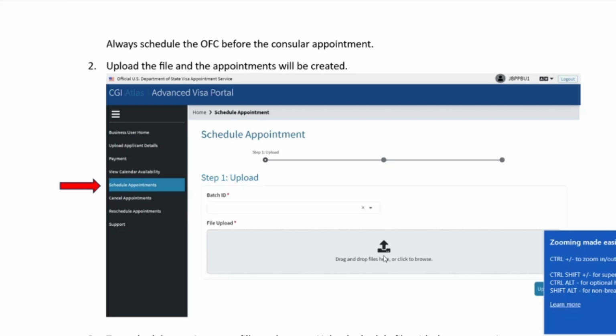Now, if you will notice on the right hand side of your screen, there's cancel appointments. This functionality is not yet ready, so we do not have any canceling of appointments. Rescheduling appointments can be done.